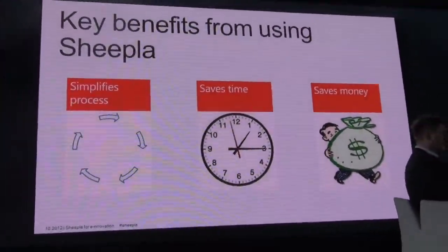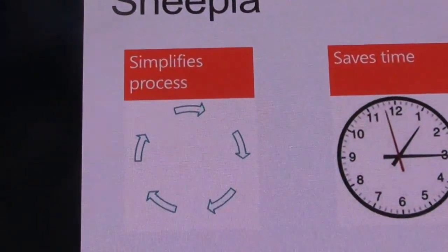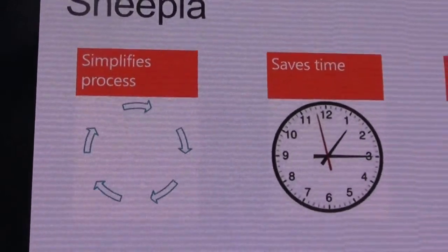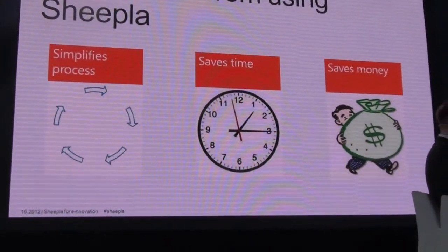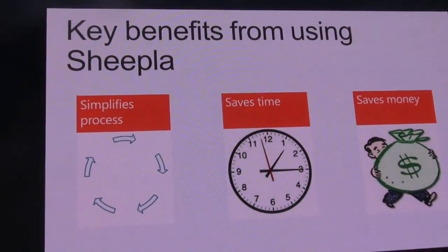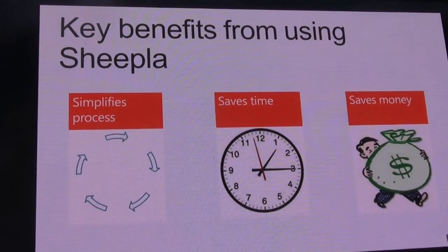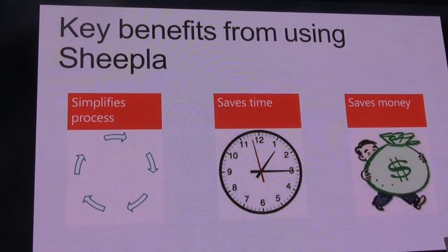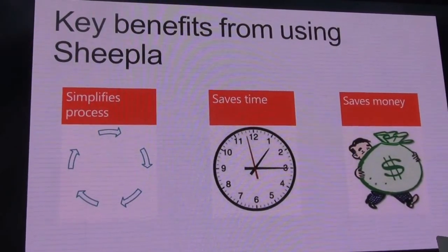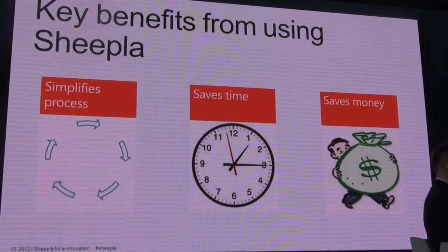There are many benefits of using Sheepla, obviously. First of all, we simplify the process. There's only one click to prepare all the documents for shipments for any of the couriers. We give the flexibility. If an online shop wants to change the courier after some time, they just sign a new contract and they switch it in Sheepla. So no additional work. We save time. We don't need to fill in all the documents by hand or call someone. So in the end, we save money. Not only by improving the operations, but also leaving the company without any investment needs. So they don't need to write and maintain the solution.